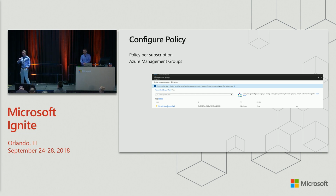You can apply RBAC to that management group, and it will go down. Those RBAC rules will flow down to all those subscriptions. So it gives you a way that you don't have to go configure things like RBAC policy across every subscription. You can just do it at the management group level and apply it to your entire environment. So there is a default root group that gets created for every Azure Active Directory tenant or Azure tenant, and then you can create a bunch of different management groups underneath of that.